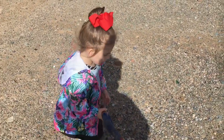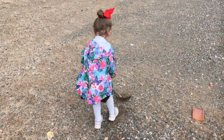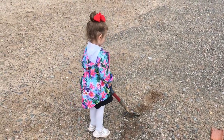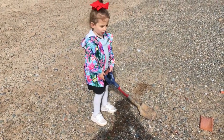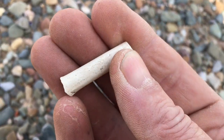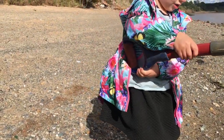You drag that behind you. And what are you looking for, Ella? What are you looking for, baby? You said it just now. You were looking for gold. You looking for gold coins? Oh, have you found any? Not yet. Well, that's a good positive attitude, because you haven't said no. You've said not yet. Because you can do whatever you want, can't you, baby? You can find whatever you want.